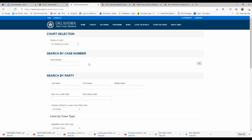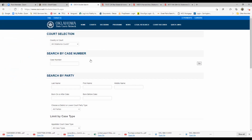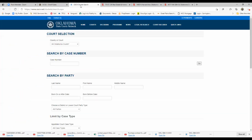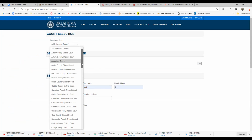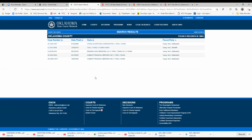Now here I can search all of Oklahoma County, the court system, and I'm going to be searching by the individual's name. So let's go back. I know their name. In this case, it's Tony L. Young and Lily A. And here's the address. I'm going to go back over here. I've already searched this up, so I'm going to put him in. I'm going to put Young, Tony, and I'll put the middle initial. Up here, I only want to search Oklahoma courts, or else it'll bring up all courts. So here's my Oklahoma County district. Click go.